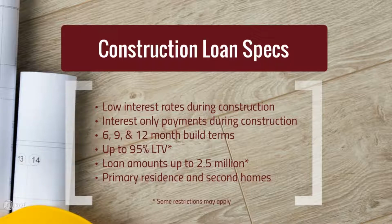You do have options on the construction loan of 6 months, 9 months, or 12 months in building terms. And we do offer to finance up to 95% of the loan to value or cost, whichever is most limiting. So if you have a cost of $500,000 and you have a value of $525,000, we're going to use the cost as the lower to figure our loan amount. So 95% of loan to value or cost.